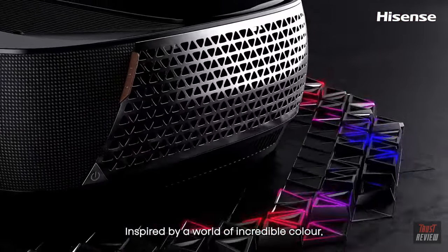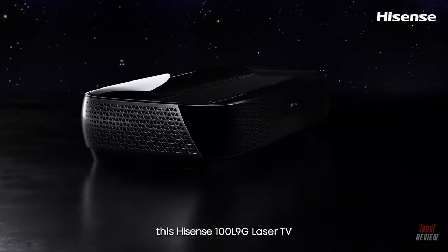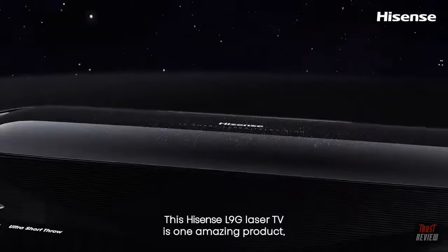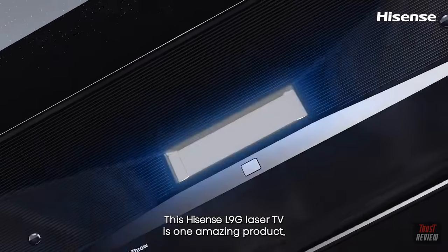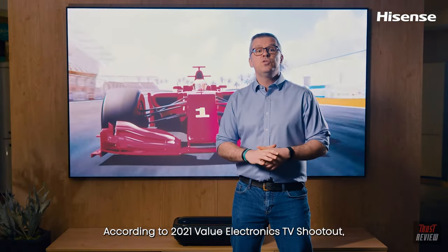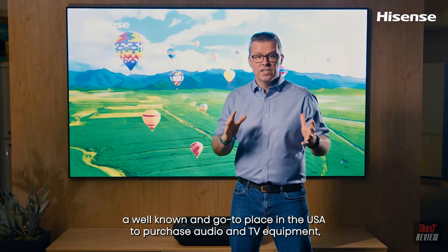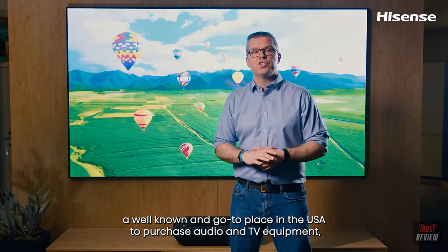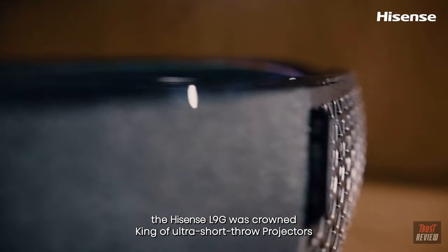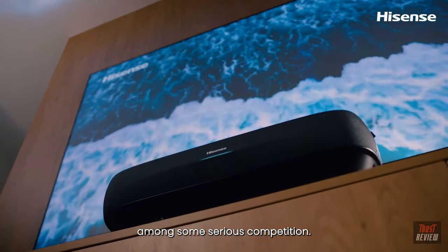Inspired by the world of incredible color, this Hisense 100 L9G laser TV offers an outstanding viewing experience. This Hisense L9G laser TV is one amazing product, and it has a lot of awards to show for. According to the 2021 Value Electronics TV Shoutout, a well-known and go-to place in the USA to purchase audio and TV equipment, the Hisense L9G was crowned king of ultra-short-throw projectors among some serious competition.